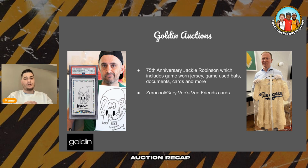Also, they released Zero Cool Gary V's V-Friend cards. There's a couple of them that have, for example, in the picture, it's a PSA 10, Auto 10 of the elephant. That just went up. I'm curious what that goes for. I know there's been problems with people shilling and then the prices drop back down. So I am curious what these V-Friend cards would sell for on a Golden auction site.